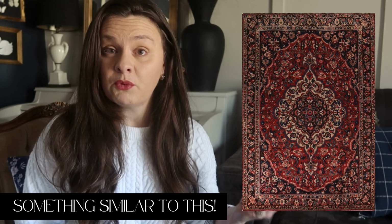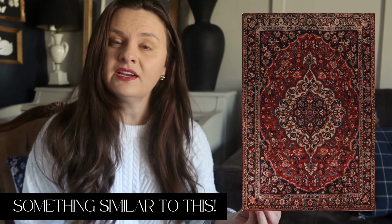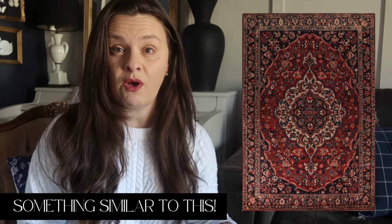What I would really love to find is a rug with a lot of rich tones, specifically maroon or red, something to complement the navy blue walls. I think that would be really beautiful. And it needs to have quite a bit of pattern, because with pets and life and a busy family, I think patterns are great, especially on rugs, for hiding a multitude of sins.